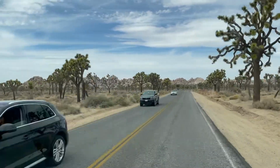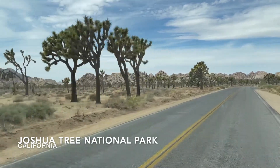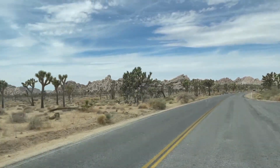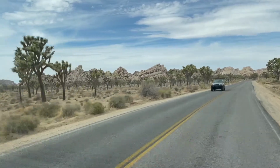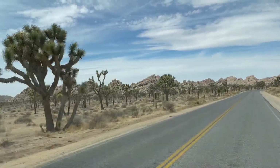Joshua Tree encompasses sand dunes, dry lakes, flat valleys, rugged mountains, granite monoliths, and oases. The park drive we are on allows us to view and walk among many of these park features, as well as, of course, to see its namesake Joshua trees up close.